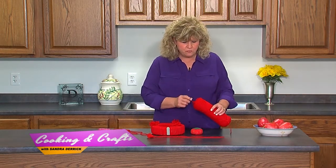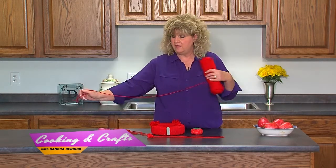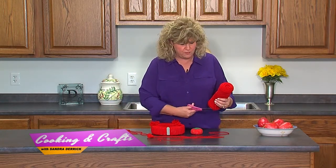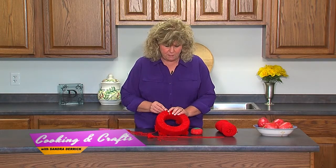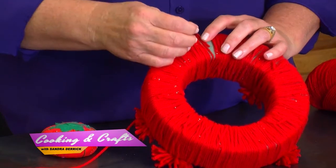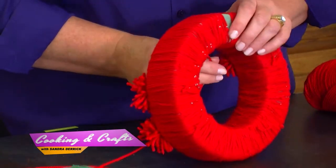When you're making the wreath, you'll need to cut yarn about an arm's length. That's a pretty good measurement, as long as you stretch out your arm and just cut it off. And what you do is we're going to start wrapping this around the wreath. I like to start at the back because nobody's going to see this. And what I'm going to do is put my straight pin. I do need a pin cushion. I'm going to put my straight pin here.